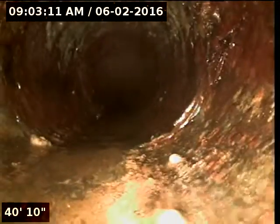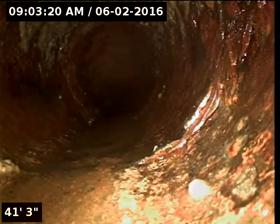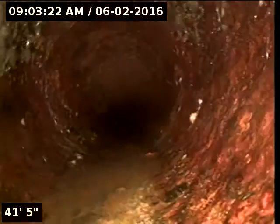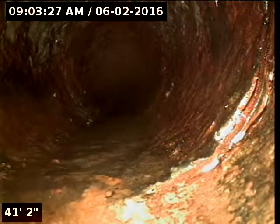And I don't see a fitting there, so that was awful close to have another spot. So this right here looks like it could definitely be a crack of some sort. And we get right to it right there, but again, it's kind of hard to tell. I'll locate this spot again on my way out and we'll mark it with some tape.